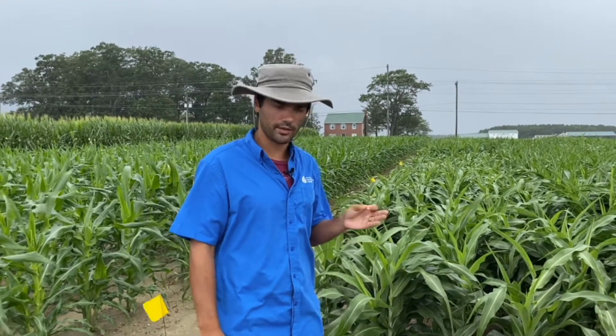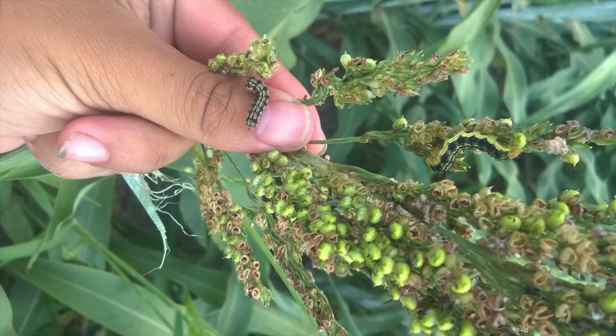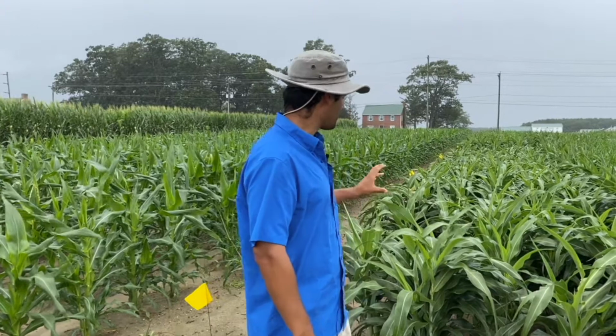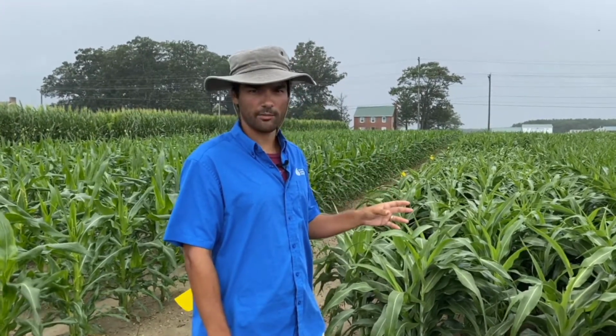The other pest of concern in sorghum that we need to be looking out for, especially now, is corn earworm. And Texas A&M has a good earworm threshold calculator on their website to take into account the number of small, medium, and large-sized worms, your estimated heads per acre, and the value of that sorghum. But in general, 1 to 2 earworms per head can cause a lot of damage and severe yield loss.